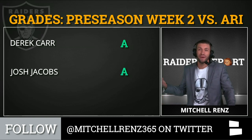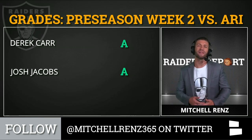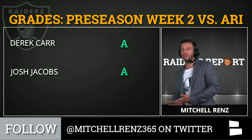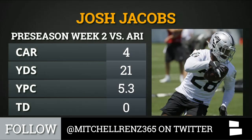He looked great, man. He looked absolutely sensational, making tough cutback runs, even on runs where there was nothing there, he at least was able to get back to the line of scrimmage. His first 3 runs of the game: 6 yards, 8 yards, 6 yards. He looked explosive. It was fun to watch Josh Jacobs and this offense work. Plus, he was able to run out of the I formation, out of single back, and out of shotgun. That's what this Raiders team needs.